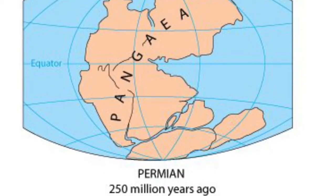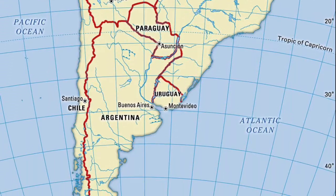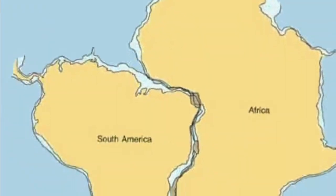Scientists have found many kinds of evidence that support this idea. One piece of evidence is that the shapes of the continents fit together like a puzzle. Just look at the east coast of South America and the west coast of Africa. It's almost a perfect fit.